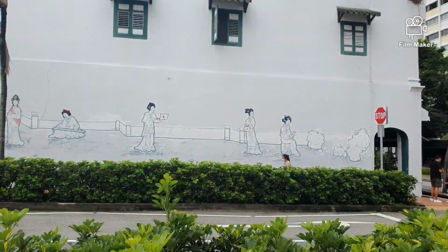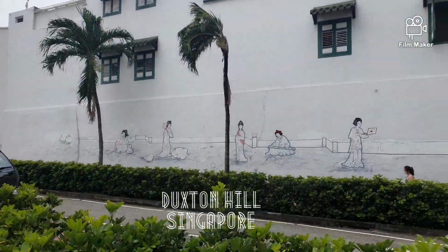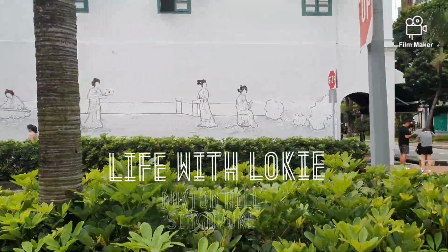Show you some interesting sights in Duxton Hill. Wow, it's pretty, right? Gorgeous.